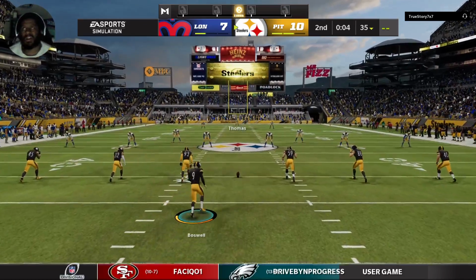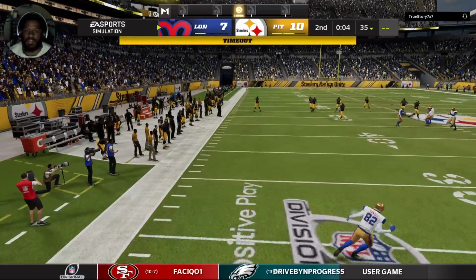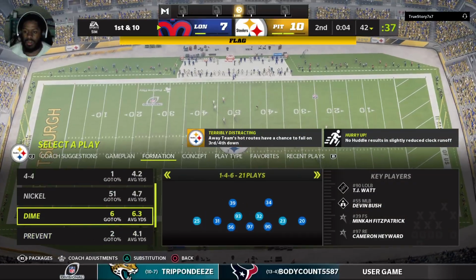4 seconds, all that remain here this first half as the kick gets away. They're going to mark that where it went out of bounds, so really good starting field position up past the 40-yard line.